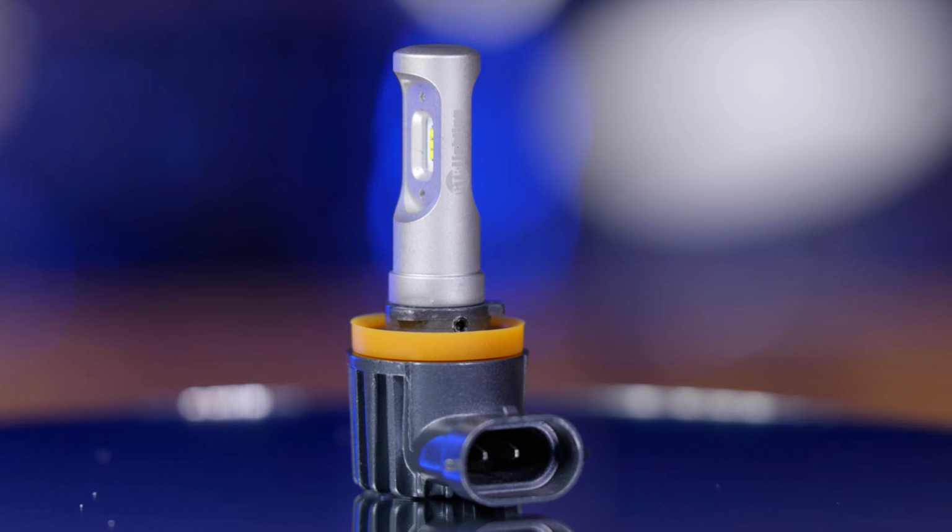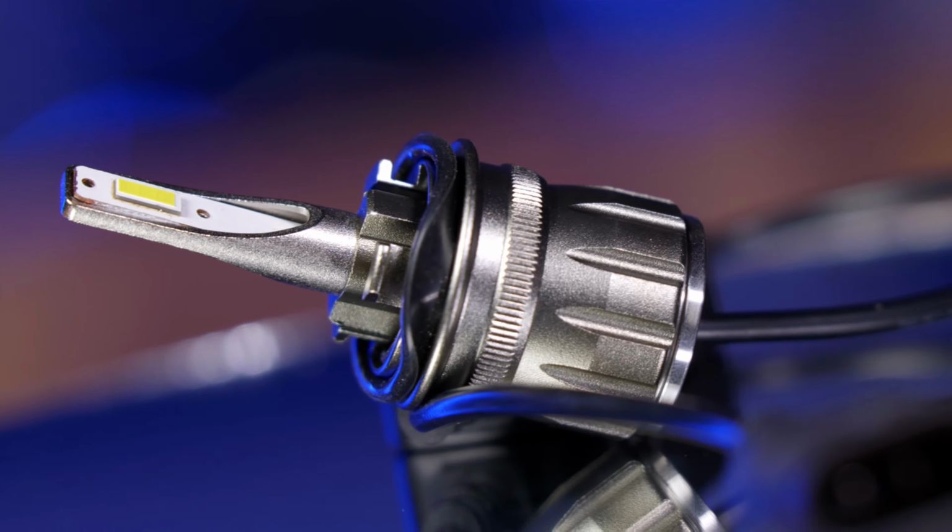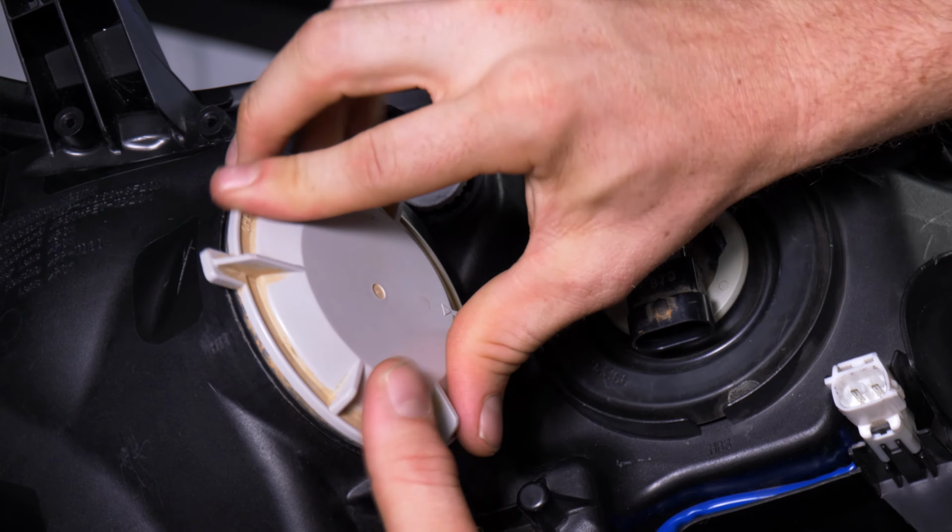On the plus side, every one of these bulbs that I'm going to show you on the wall do fit with the dust cover back on. The factory dust cover needs to go back on the headlight in order to give you a good seal, so you don't have moisture, dust, and debris inside your housing.